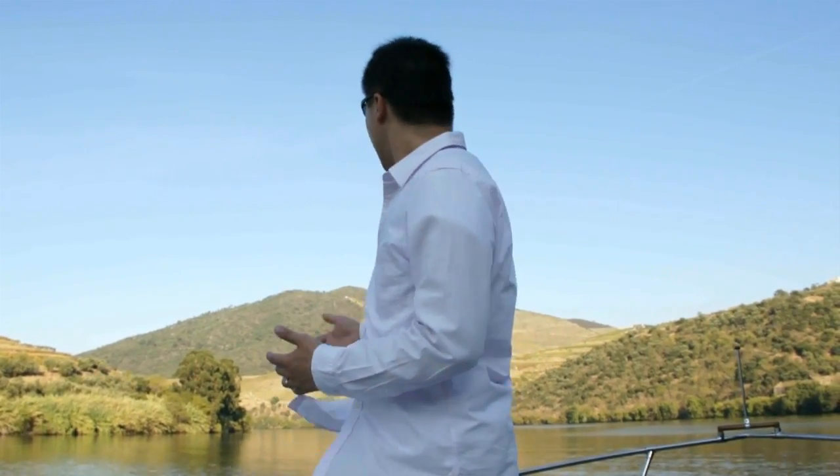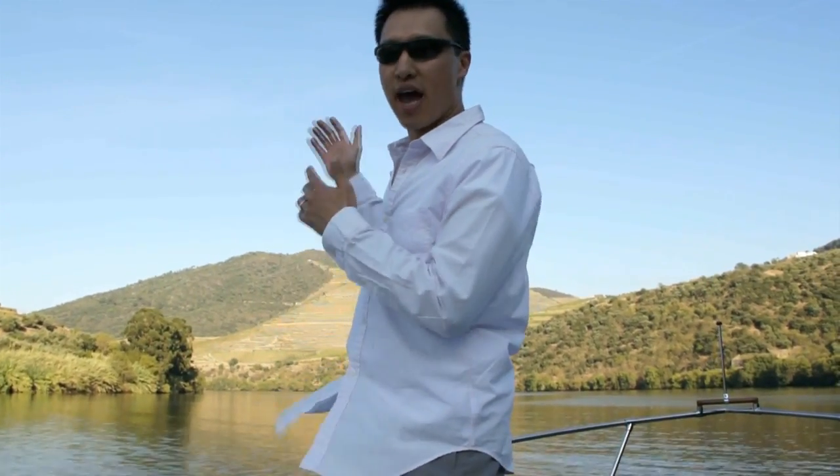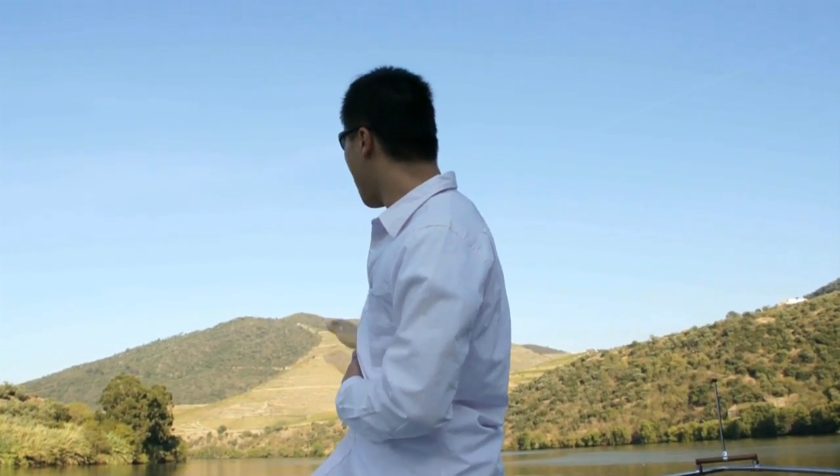We're here three quarters of the way up the Douro River, just past Pinhal. As you can see very clearly, the terraced vineyards here. We are probably three quarters of the way over for the harvest already. As you can see, the changing colors of the vineyards, from green to a little bit of yellow and slightly reddish, meaning that the harvest is more or less over. In another 15 days, everything will be done.